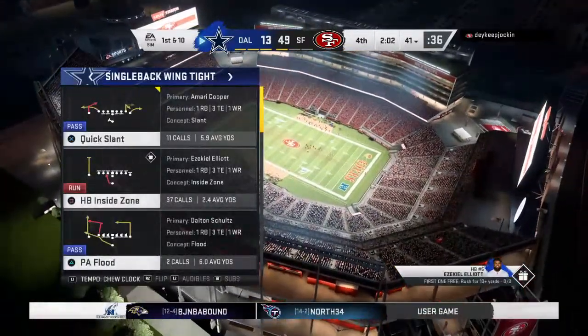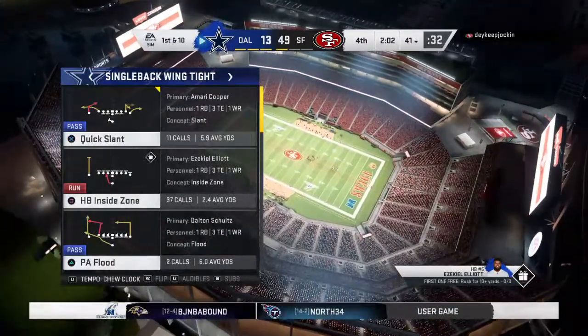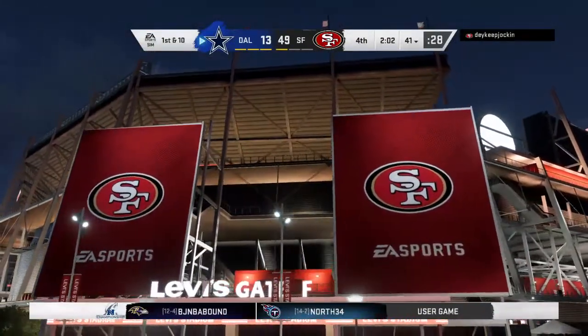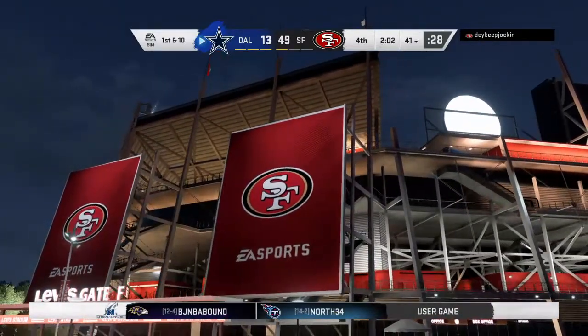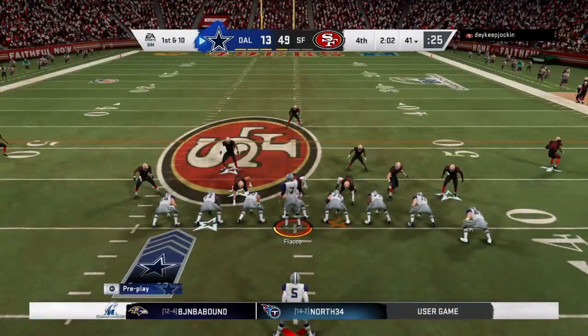And it doesn't matter anymore how you get the face mask. Any part of it, that's going to be 15 yards. The face mask moves him all the way out past the 40 now for first down.